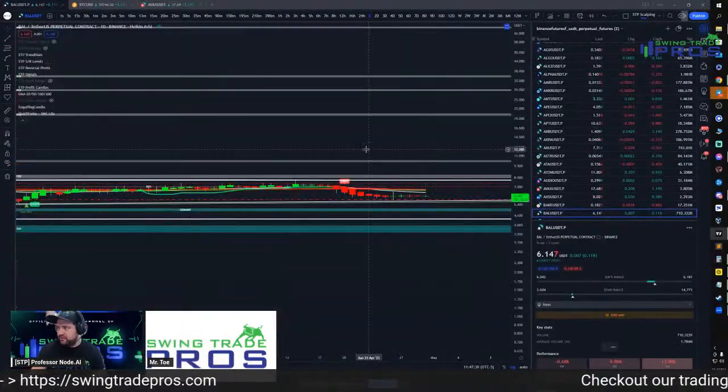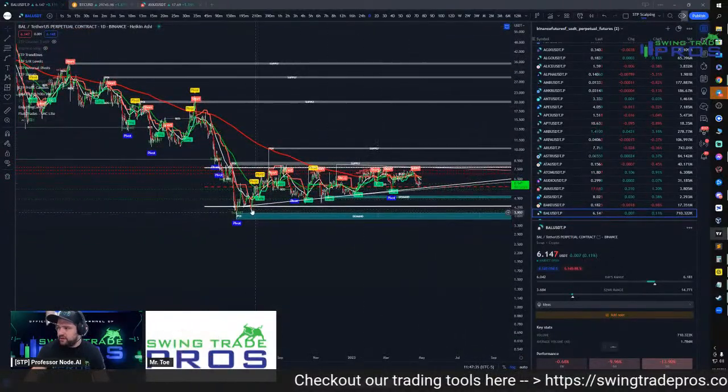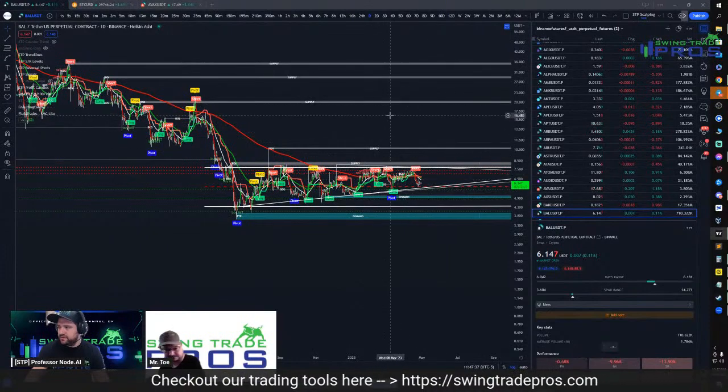Looks good. I don't really know what this coin's been doing lately, but it's just making higher lows, making higher lows, making higher lows. Just consolidating here.